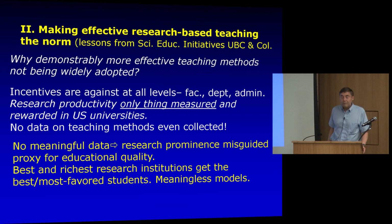The teaching is basically unmeasured: there's no meaningful data collected on teaching and its effectiveness. I did a poll of the major university organizations in, I guess, all of North America, and there's no institution that collects data on what teaching methods are actually being used by their faculty in the classrooms. Even though we have this great body of data showing dramatic differences in effectiveness between the two methods, nobody's even bothering to look at which is being used.